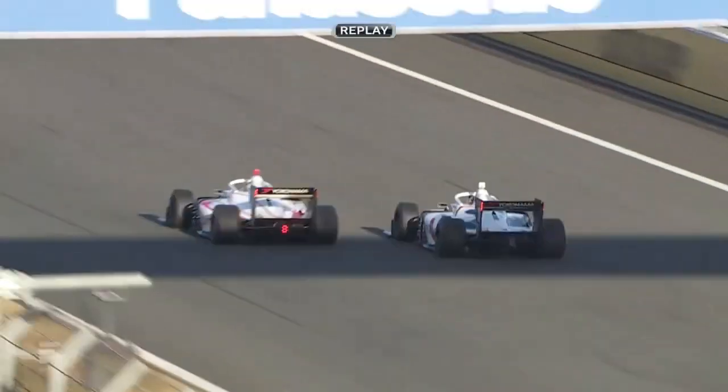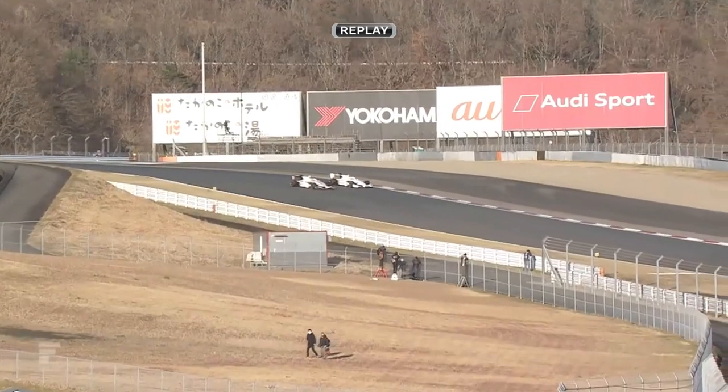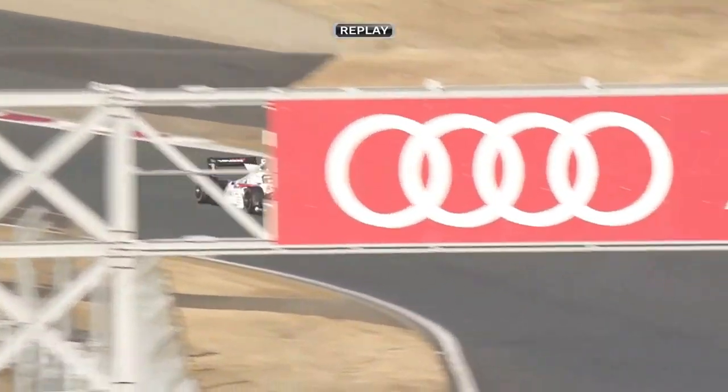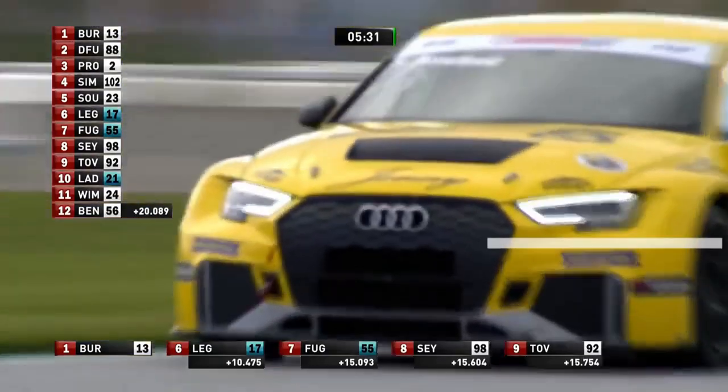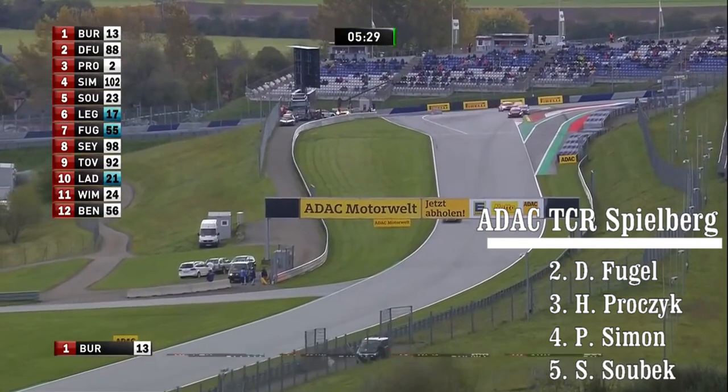So this is Naoki Yamamoto using the overtaking boost system to get past Hirakawa. But Hirakawa gets straight back into the tow on Yamamoto. Yamamoto suddenly surprises himself with how fast the car's going, outbrakes himself into the first corner, and they come into this brilliant bit of wheel-to-wheel action. Next up down the road is Albert Legutko. He's some 5.1 seconds behind in sixth place.